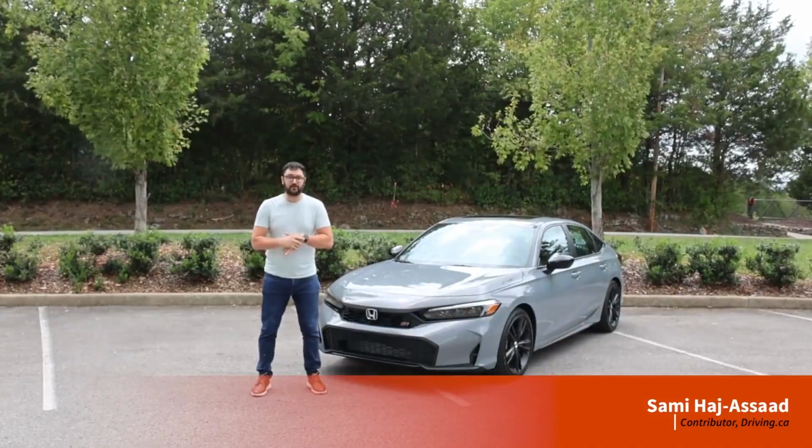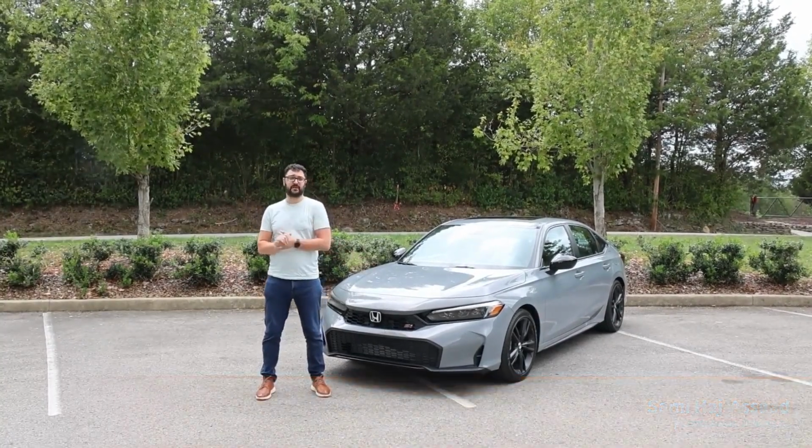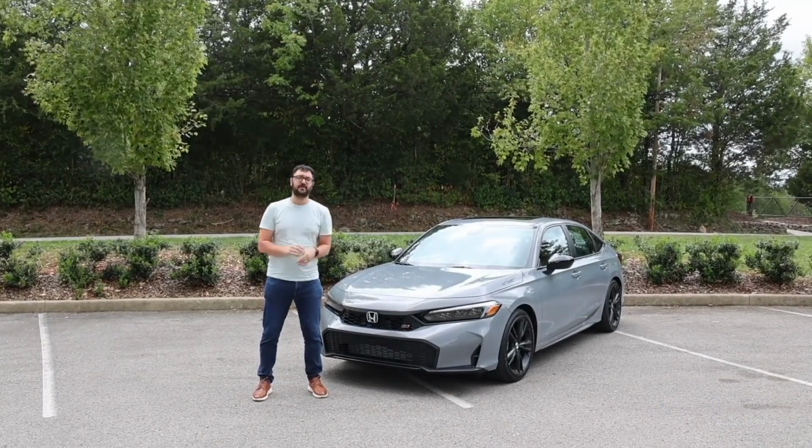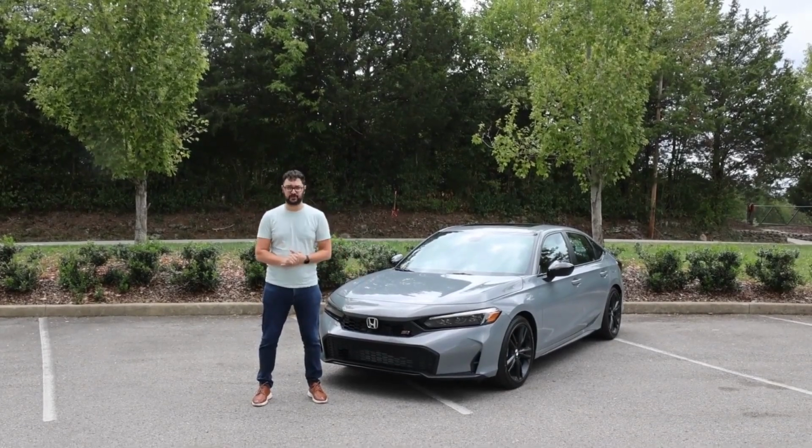I'm in such a good mood because we're driving some sport compact cars today. Beside me is the 2025 Honda Civic Si, which has received a few small tweaks to improve the overall package. Let's take a quick drive and I can share all of my first impressions.